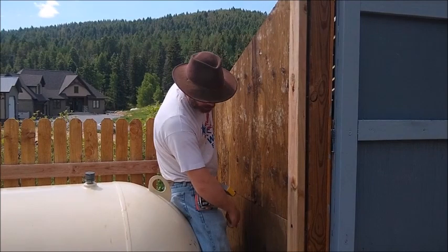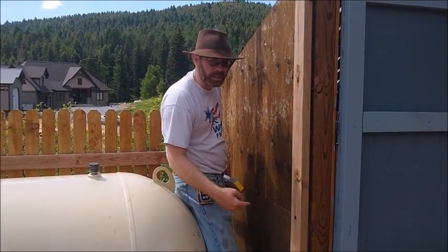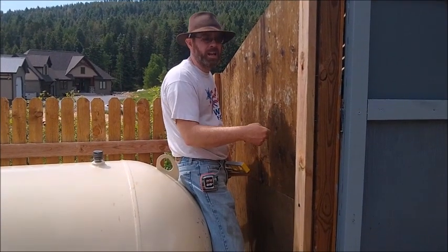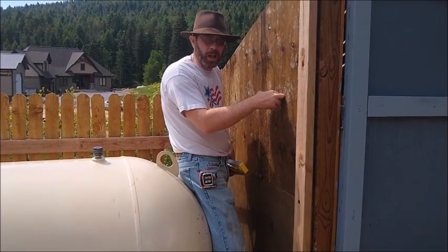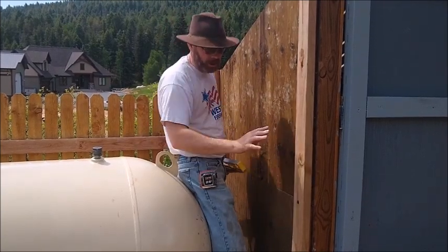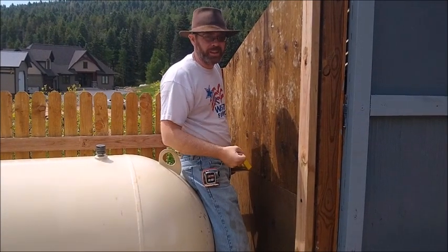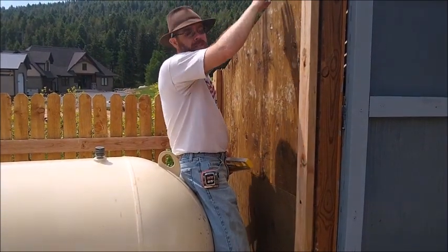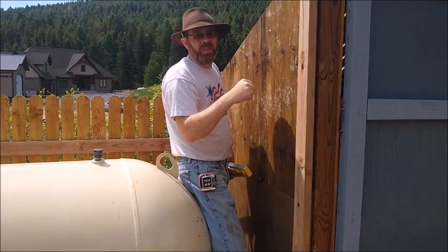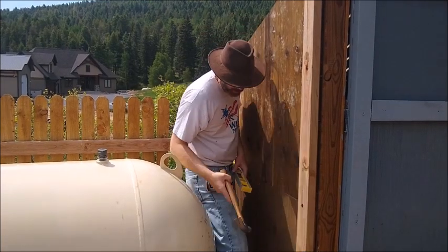These horizontal ones, I am sandwiching the plywood between these and the 2x4s on the inside that I have screwed the plywood to. And so the plywood is going to get sandwiched all the way around between these 2x4s, giving it a lot of strength and not giving the bears really anywhere where they can grab onto and pry the plywood off. At least that's the theory.